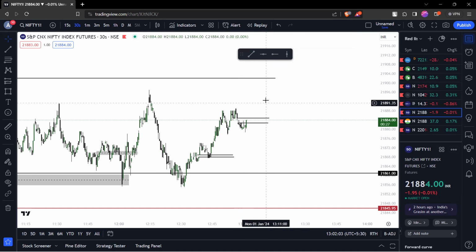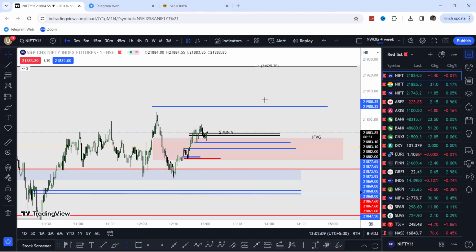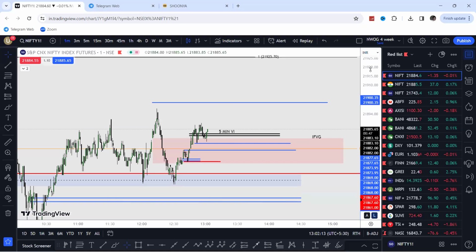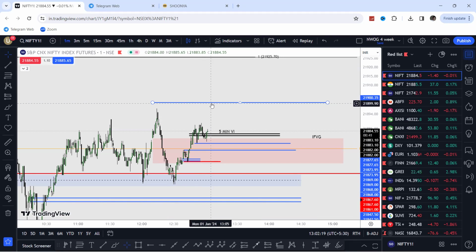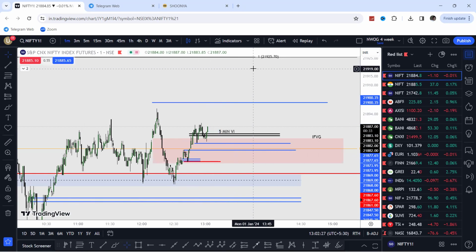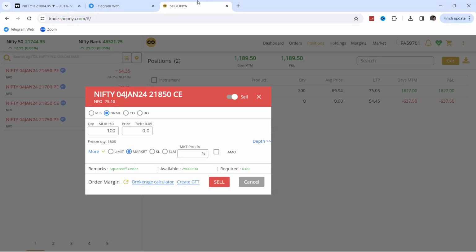I want to see this act as support here. It should definitely act as support if it wants to go up. 21,900. If we do keep this open, I'm going to exit those two trades right here. Now, see, someone who is trading synthetic futures will have an advantage. They are probably not seeing decay. They're probably not facing a lot of.